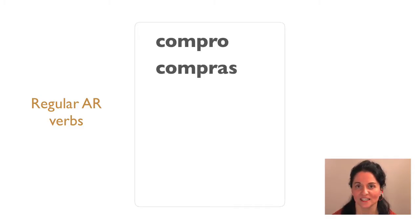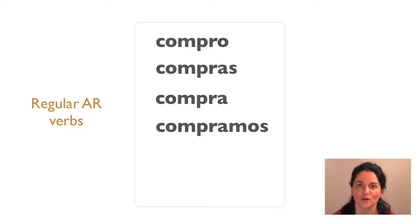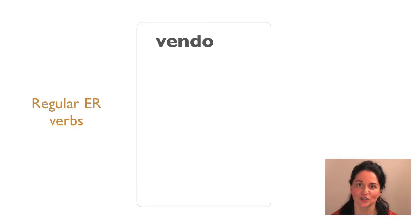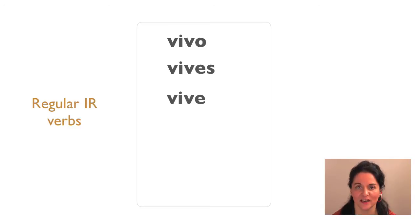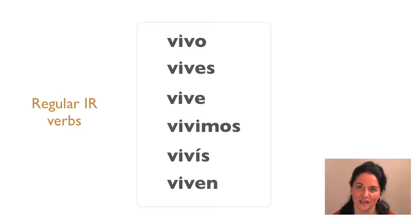The easiest way to remember anything in life is by making comparisons and connections. So let's say you're learning the Spanish present tense. First, you learn the regular AR verbs. Compro, compras, compra, compramos, compráis, compran. Then you learn the ER verbs. Vendo, vendes, vende, vendemos, vendéis, venden. And then you learn the IR verbs. Vivo, vives, vive, vivimos, vivís, viven. And by now you are completely confused because you've tried to learn them as three separate sets.